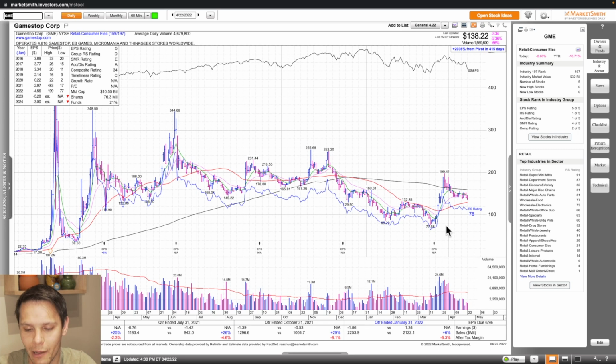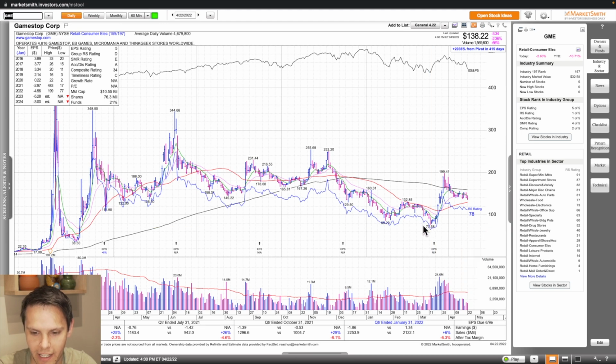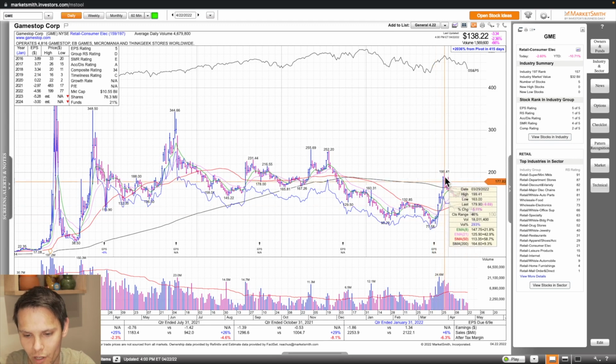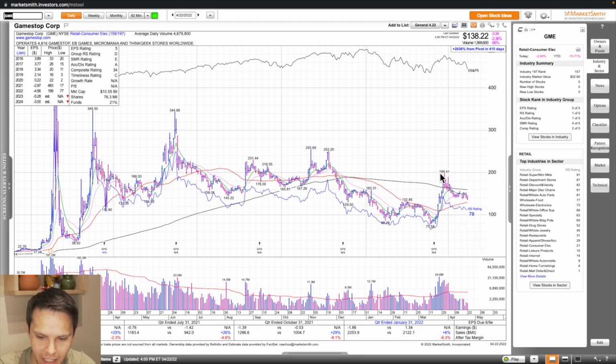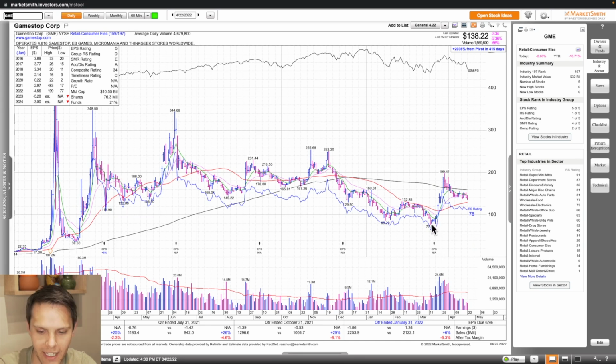Next, we have GameStop. And I was actually looking at this for a potential long up until Friday's action. You know the story about GameStop, so not going to cover much of the previous chart, but we had a previous low here at 77.58. Then we rallied all the way up to just under $200. Over 100% rally, suckering back in that retail money until a nice round number, resistance, profit taking after this 100% move.